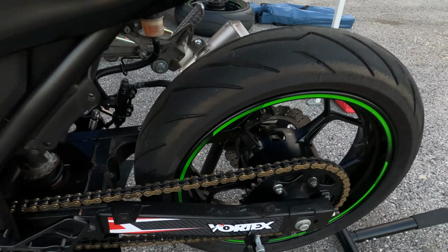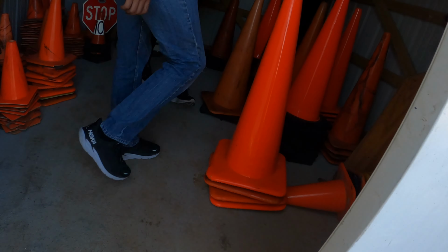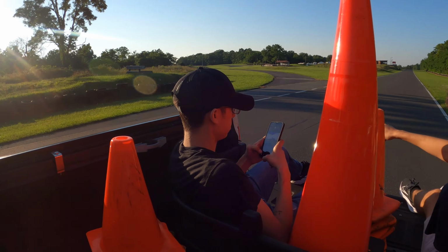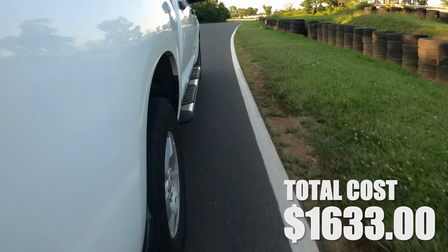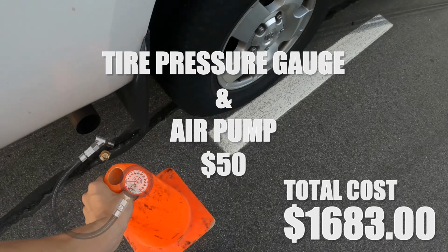Nico's bike is clean. Now that we're all settled in, we're gonna get some cones and set up the braking markers throughout the course. Alright, just a few more things. You're gonna want some gauntlet gloves. These are gloves that go over your wrist. Also, make sure you have a tire pressure gauge and an air pump. Tire pressure is very important when you're pushing your bike.